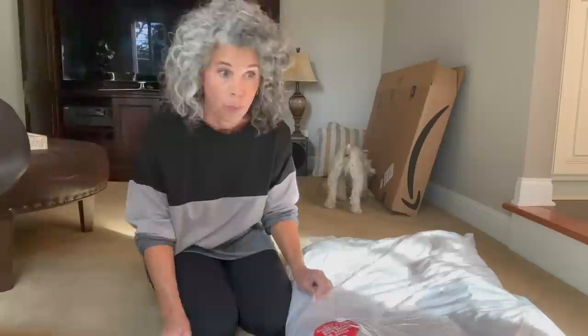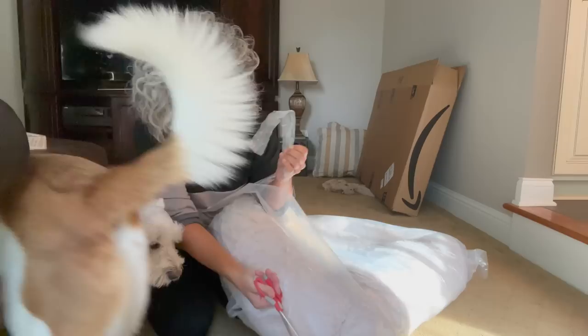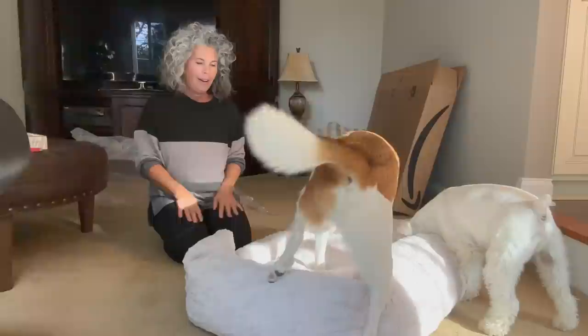Pollux! Pollux, come here. Come here, see. Let's open this up and see. Wait a minute, y'all gonna get your nose cut. Watch out. Come here, Pollux. What is it? He has wet feet. He was outside. Brand new bed, wet.